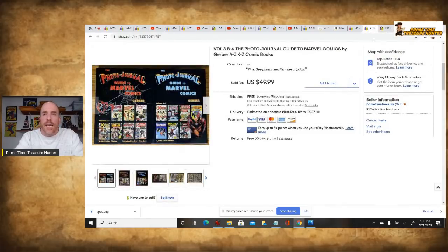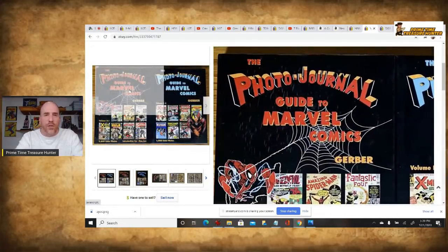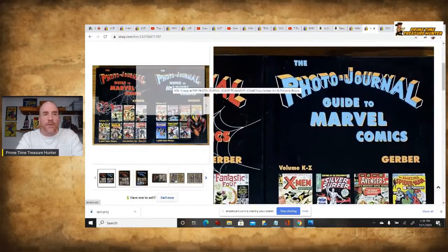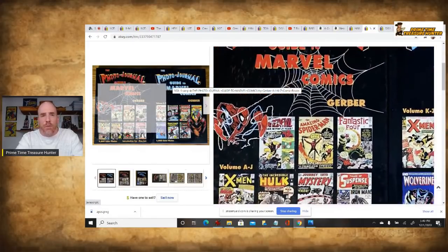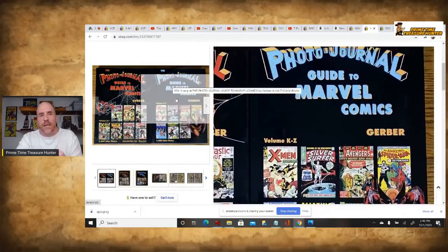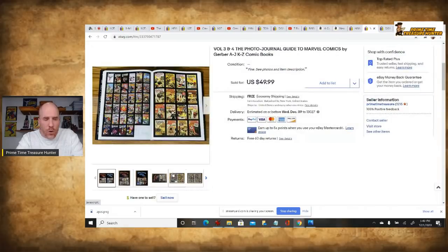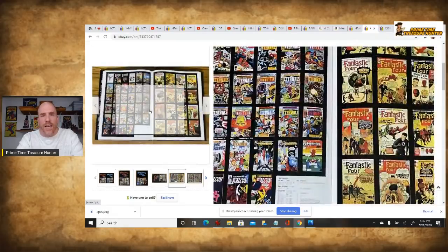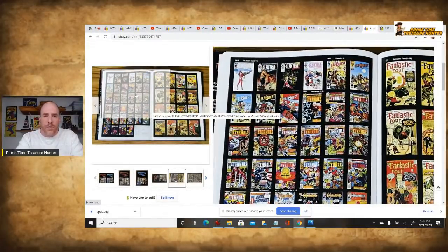So this is the next one. And I showed these recently. I should actually say 2, these 2 books, the Photojournal Guide to Marvel Comics. I actually have one of these in my own collection. They are a great reference. I showed these recently in the sourcing video that I did when I went to my local comic and collectibles supplier, where I got a lot of stuff wholesale, and this was part of the lot.